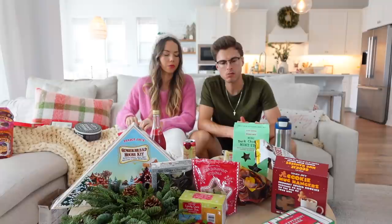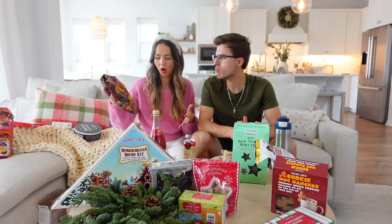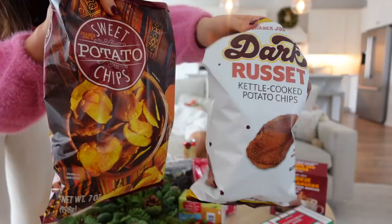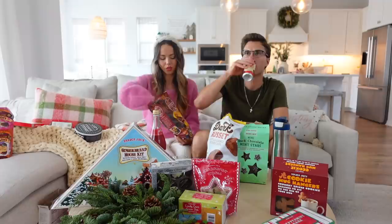Okay. For sure. We also picked up two different kinds of potato chips. Again, these aren't necessarily holiday, but I've never tried them before and they kind of look, I don't know. They really don't look more wintry. I was trying to tie it in. Yeah, they do look harvesty. Okay, so we have the dark russet potato chips and the sweet potato chips. Sweet potato chips. I don't need to say potato twice. Okay, starting out with the sweet potato.